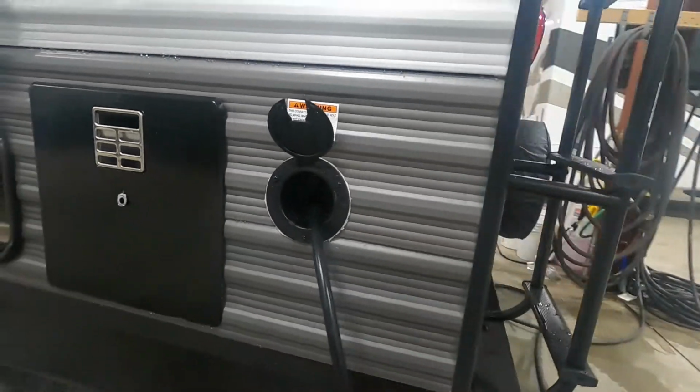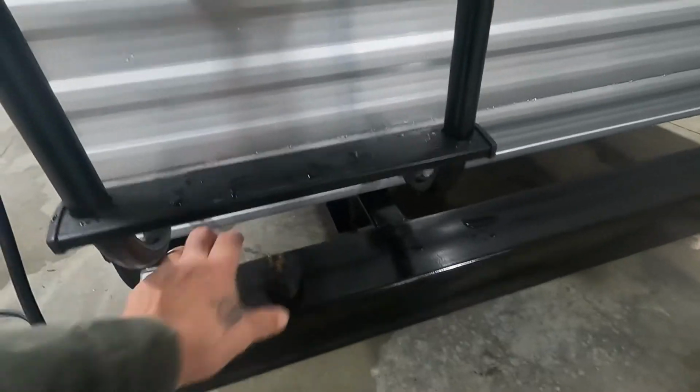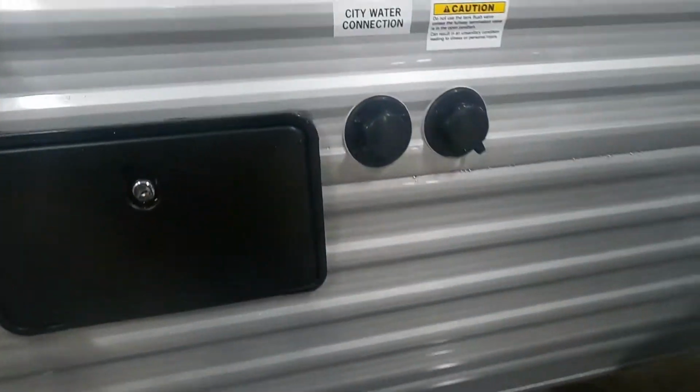Got our power hooked up. Oh, here's our 30 to 110 adapter. Got our power hooked up. Let's hook our water up.